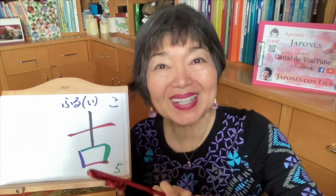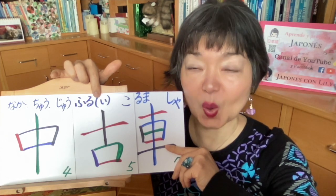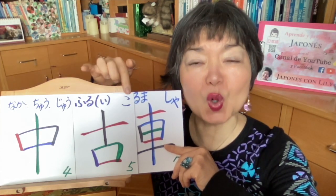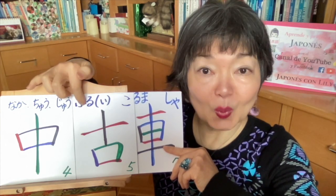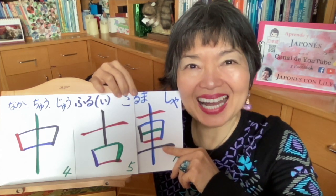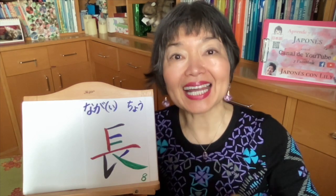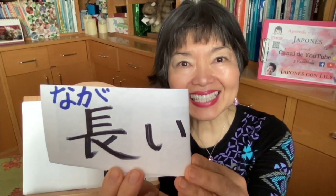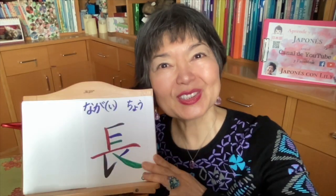This is 古い, old. This kanji can also pronounce ko. In this case, 中古車. This is in the middle, old and car. 中古車 means used car, not new one. This kanji together with hiragana I, like this, we pronounce nagai. Nagai means long.